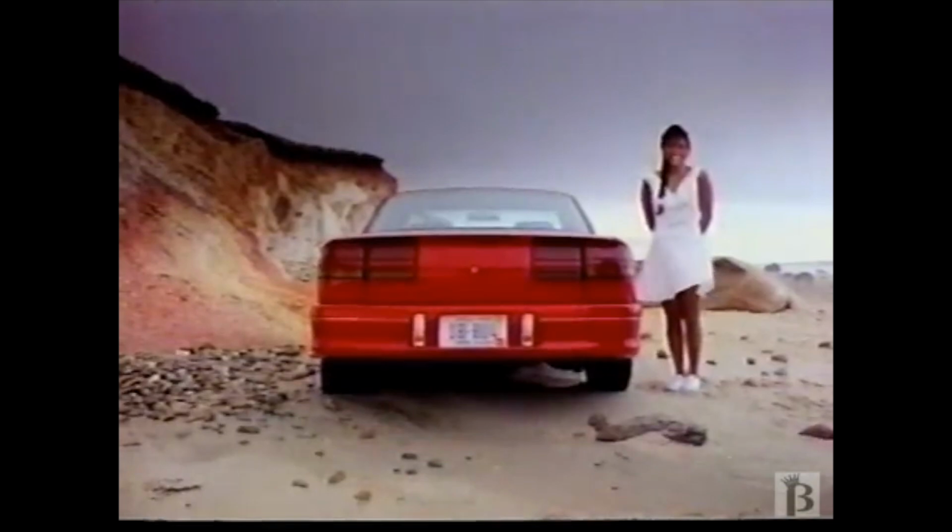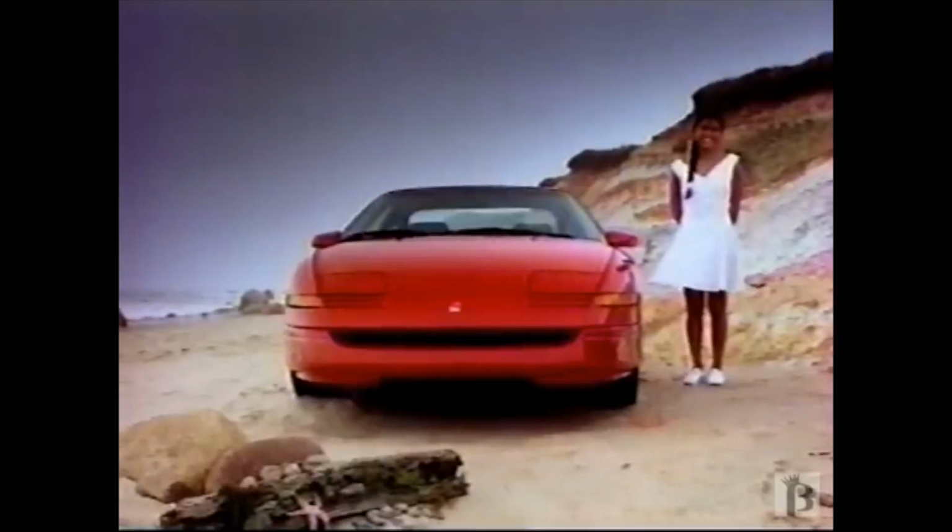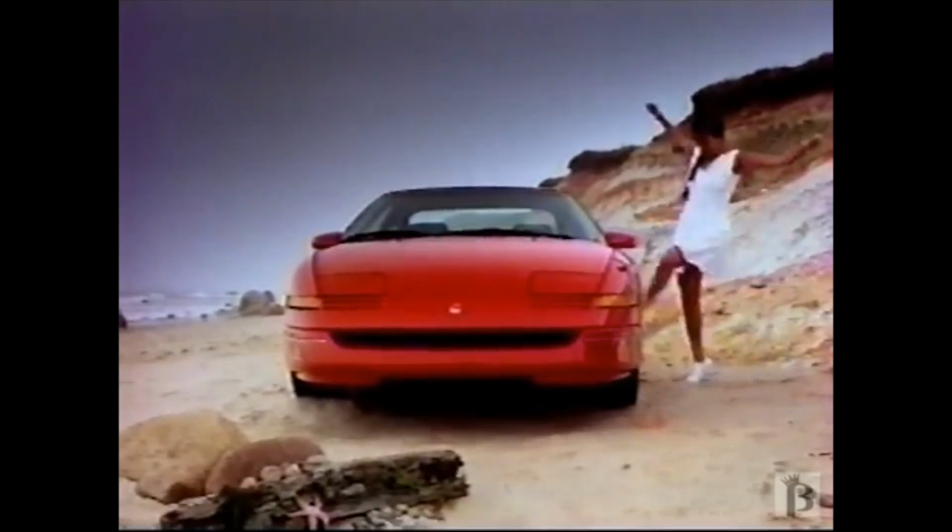Before buying her Saturn coupe, Diane Vincente of Providence, Rhode Island chose not to kick the tires. She did, however, check out the doors.